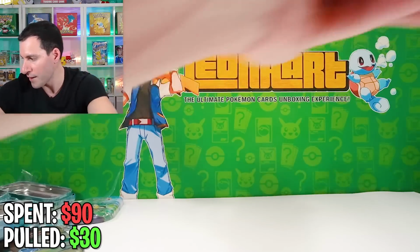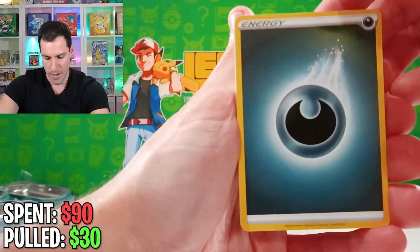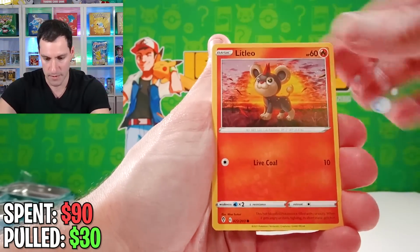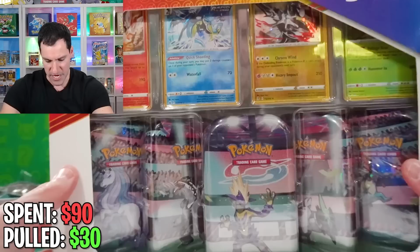All right, we have one more 10 to see what's on the inside. One more 5-pack mini 10 box. Psychic energy. But we got this pack to go. Don't forget, all pulls are going to one person. You know what to do as we are getting into the final.